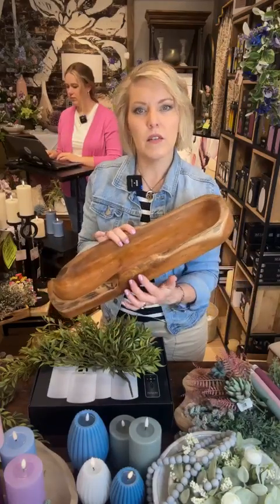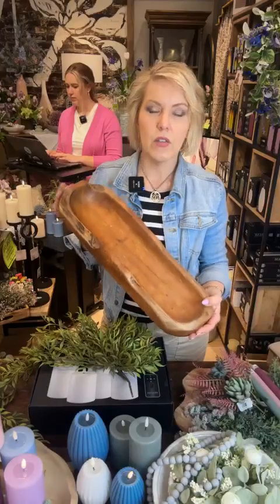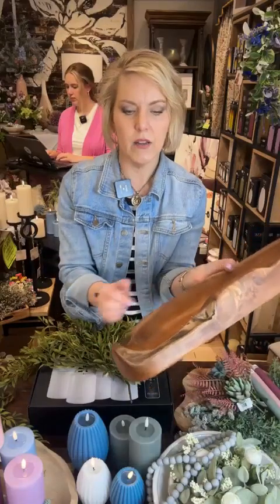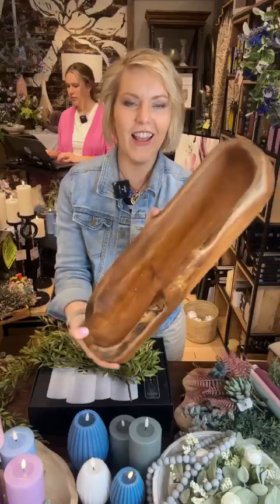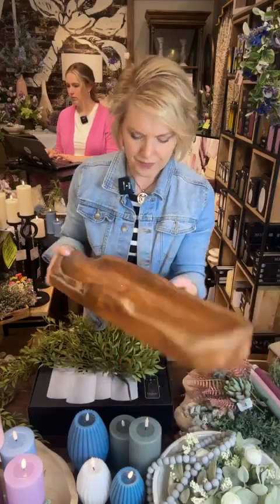Teak wood is a more expensive wood. It's a true hardwood. You know, they make patio furniture out of teak, and it's going to be a more expensive wood to harvest and refine. This one has just got its character. You're going to get a different style every time you order. There's only one of everything, and they all have some kind of natural feature. This big one is $114 for the decorative teak oblong. This is the oblong bowl.